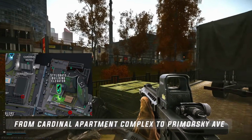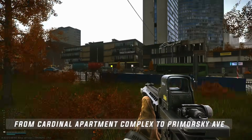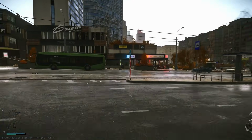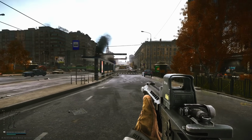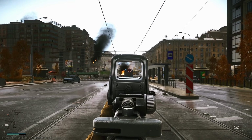Once we come out this direction, this will bring us out towards Primorsky Avenue, which is just this road. So now we're on Primorsky Avenue. We're at the furthest northern part of the map, looking south.